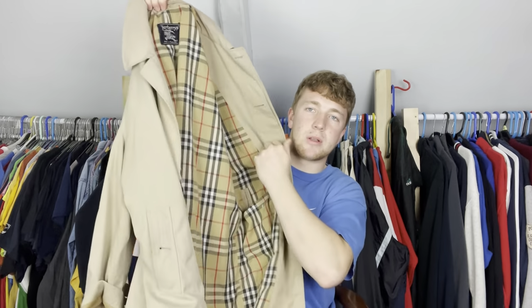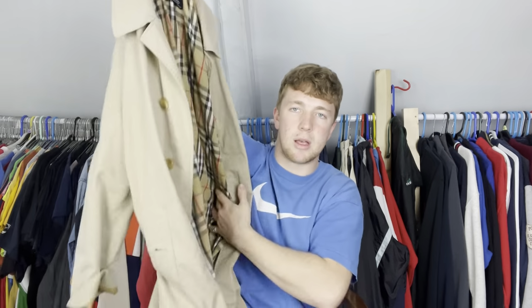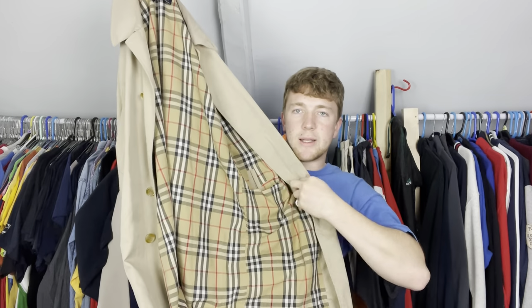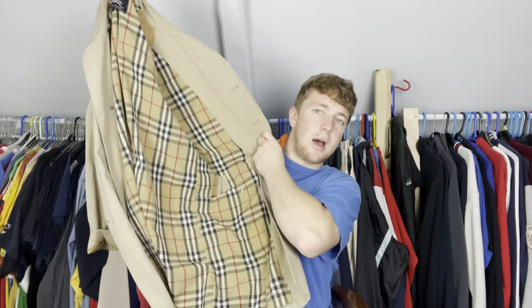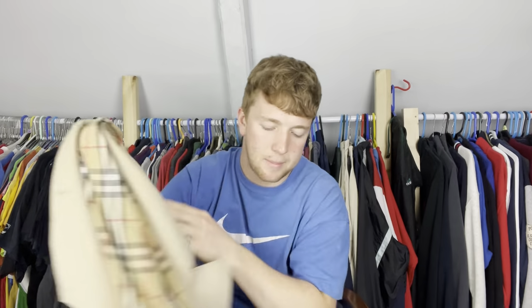Finally, we're getting on to the four Burberry items that I got. Three of them I got together, and then this one that I'm going to show you now, I got with the D&G shorts that I showed you. This is the first one on the old Burberry's tag. So it's a 90s piece, full Nova Check lining. I think it's more of a women's one. It's a bit of a shorter sort of trench, but I paid 60 or 70 for this and the D&G shorts. So should be a nice bit of money in that.